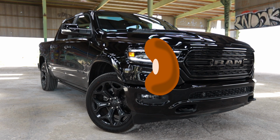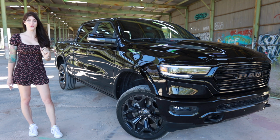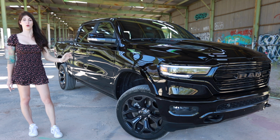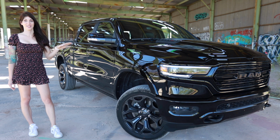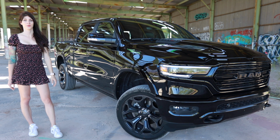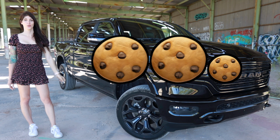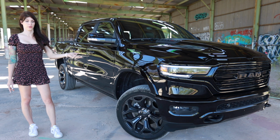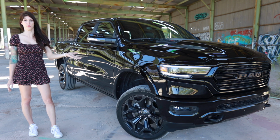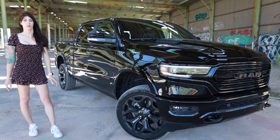Next is the cookie category. This one was difficult for me to assess. The cookie category, if you're new, is a rating of 1 to 5 cookies based on what you get for what you spend. It's an assessment of value. And despite this being $75,000 for a truck, it's getting a rating of 2.5 cookies. 2.5 is an average score. So that means you are getting your money's worth for $75,000, which sounds absolutely batshit crazy. But I truly feel you're getting $75,000 with a truck here. And that's really hard to swallow.